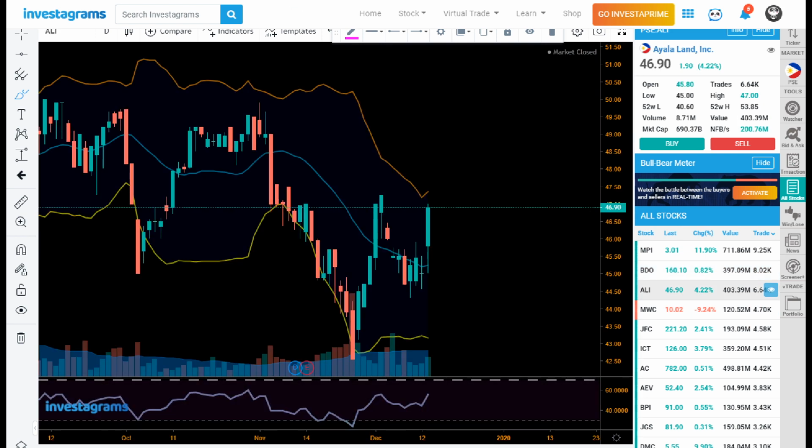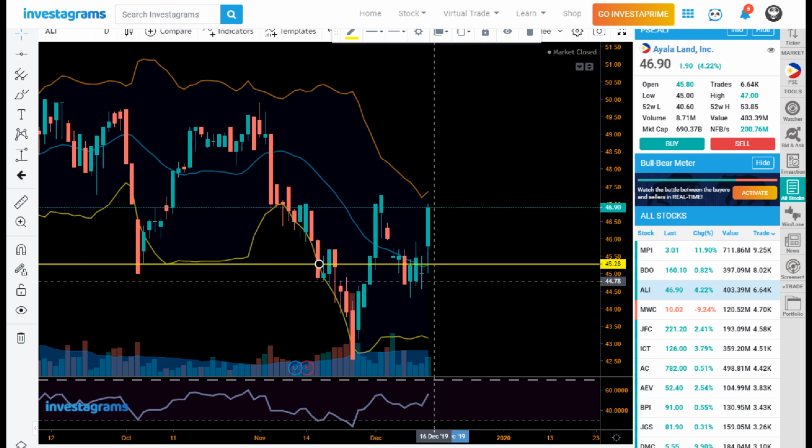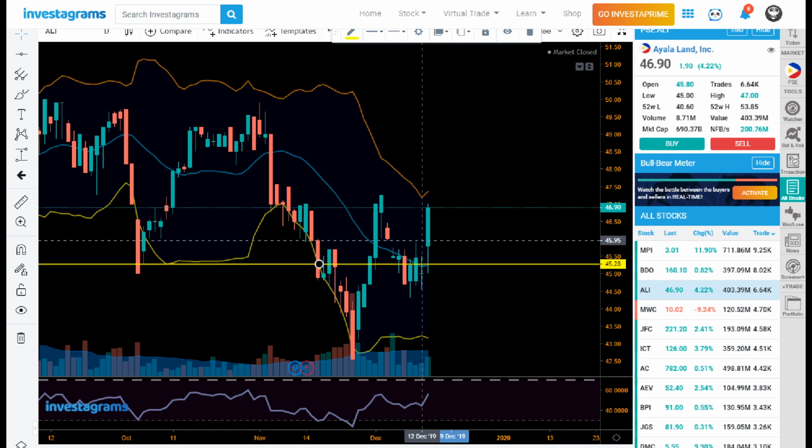Okay, now let's talk about Ali. Ali over here has crossed the MA20 line, which is again a very critical area to watch out for. Previously we were trying to break that. We were moving below the MA20 level, so each time it touches the MA20 line, my blue line here is the MA20, we're having some challenges. That's why it keeps on bouncing downwards, right? But eventually, we had a good start last Friday.